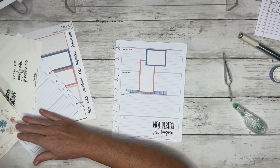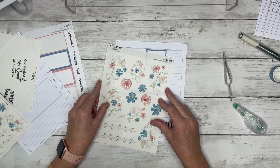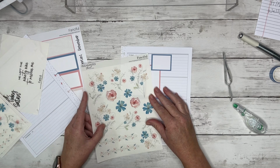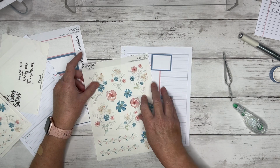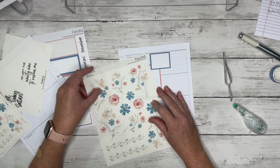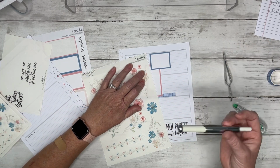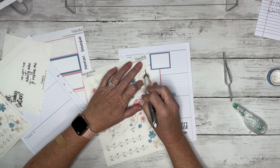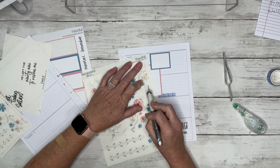I remembered this idea. And then what I want to do is take some of these decorative pieces and kind of decorate around the boxes and the washi. So I think we're going to make this one kind of go like this. So I'm going to just take my X-Acto and kind of trim. I should use a ruler, but I'm not going to use a ruler right now.